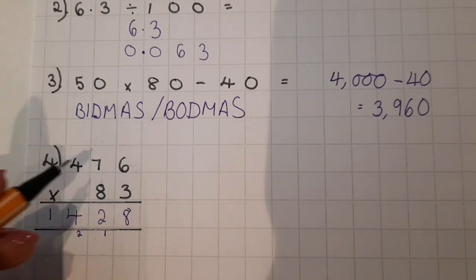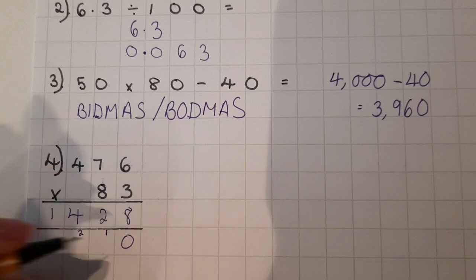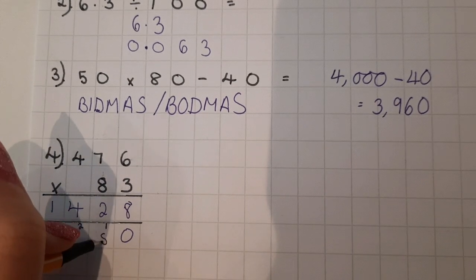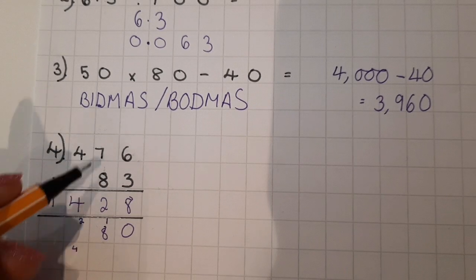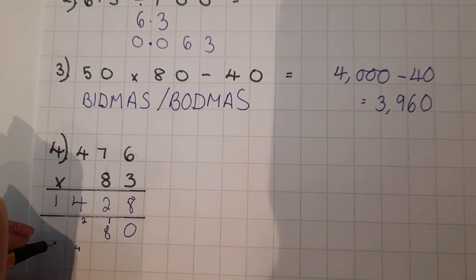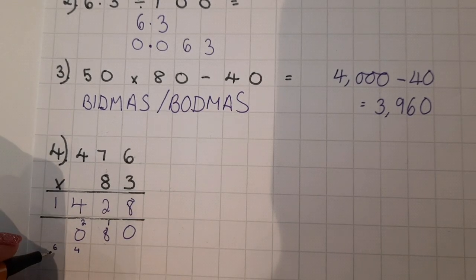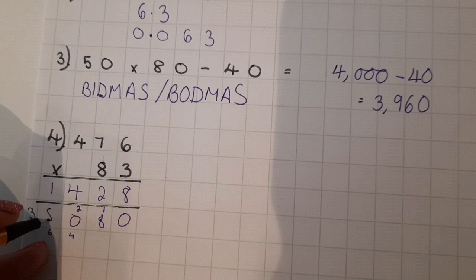So then, when I go to multiply my tens, I need to remember to add my placeholder. 6 times 8 is 48. What was I? 7 times 8 is 56. Add the 4 is 60. And then 4 times 8 is 32. Add the 6. It gives us 38.